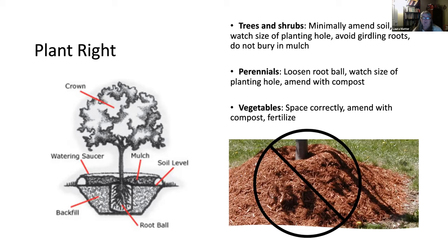You don't want to over mulch like in this picture on the right. They call those mulch volcanoes. You're going to smother the tree. Partly it puts pressure against the bark and partly it creates moisture, which can rot the bark out. And the bark is there to protect the tree. So this is my big message with planting correctly, is about woody plants in particular.